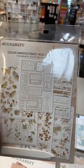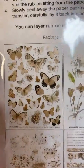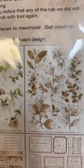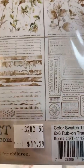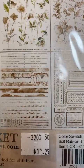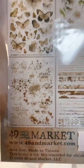So what we've got here is in the toast, again, which toast is a beautiful taupe color. We've got the 6x8 rub-on pack. In the rub-on pack, you've got butterflies, really pretty flowers, leaves, labels, fun little stitching, drip lines, washi tape, splats, and then you've got this little mixed media sheet as well. So that is toast.